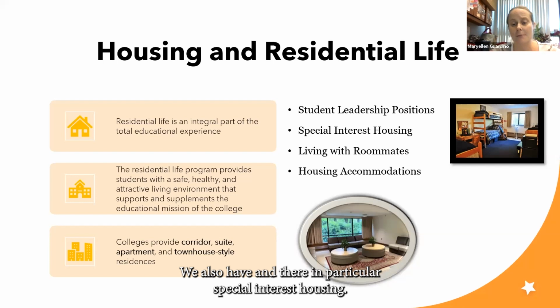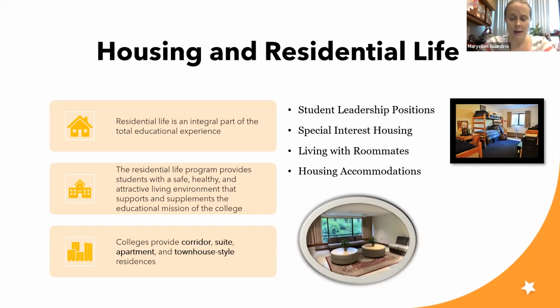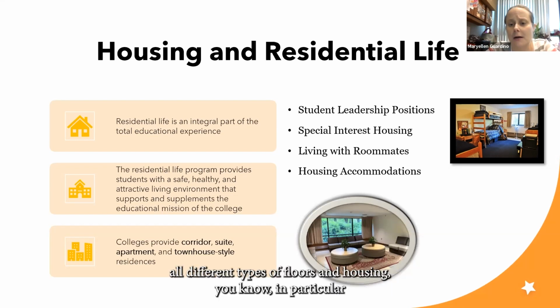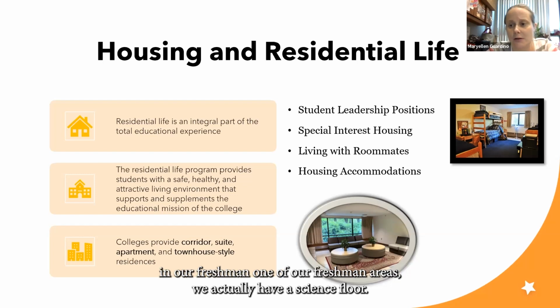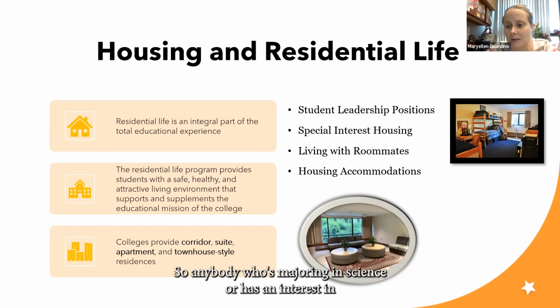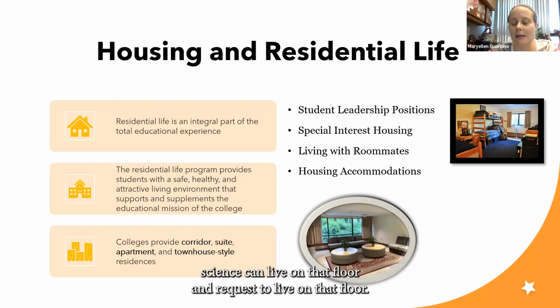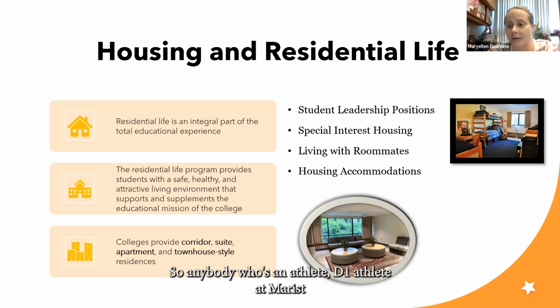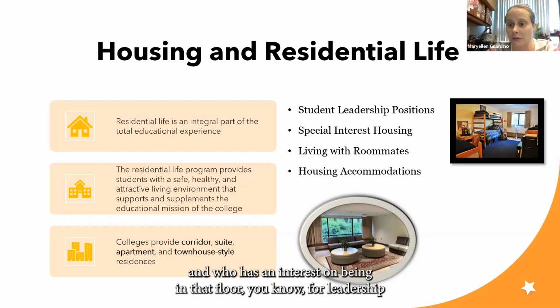We also have, at Marist in particular, special interest housing. Most colleges have this. So it could be honors, multicultural floors, all different types of floors and housing. In particular, in one of our freshman areas, we actually have a science floor. So anybody who's majoring in science or has an interest in science can request to live on that floor. New this year, we've had a women's athlete floor. So anybody who's a D1 athlete at Marist and who has an interest in being on that floor for leadership opportunities could choose to live on that floor.